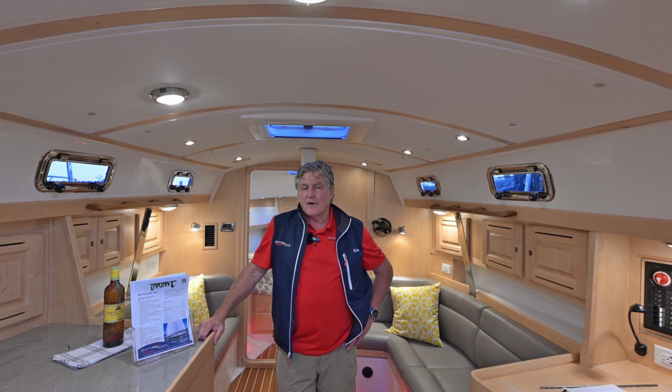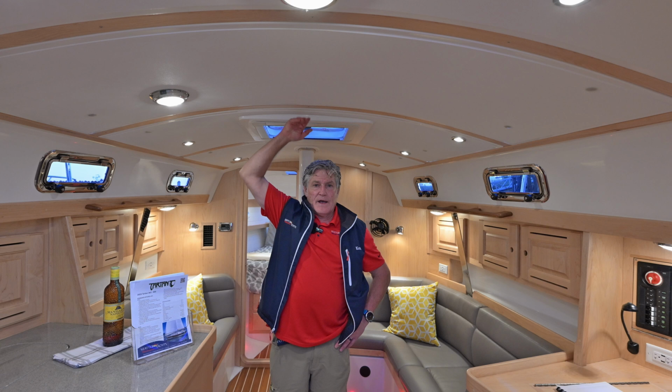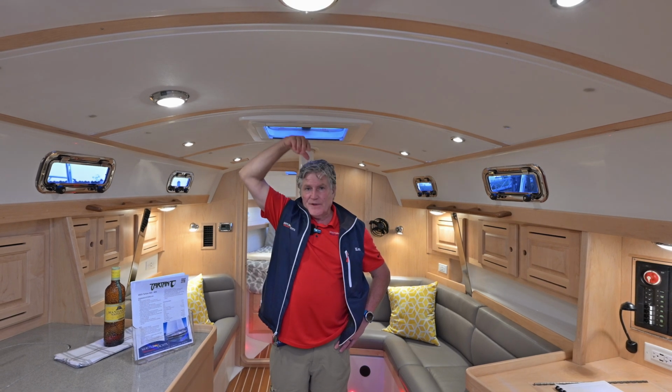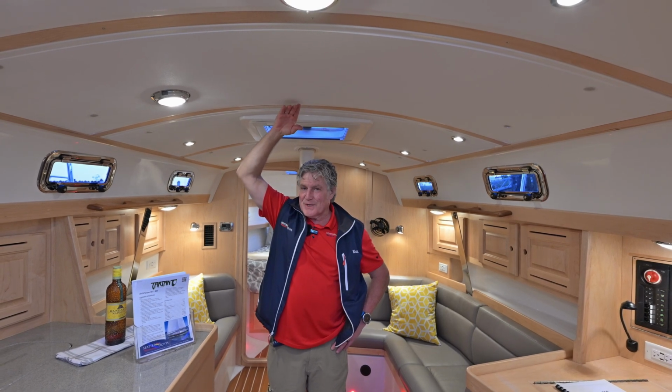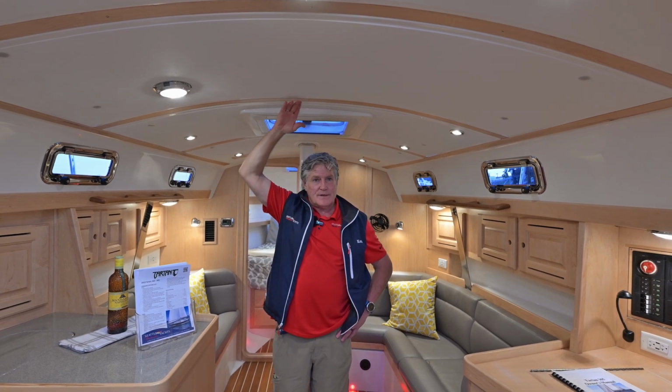Welcome to down below, the interior of this Tartan 365. A couple immediately noticeable points. Number one, headroom. I'm not super tall, but there's a lot of people I've met that are really tall sailors, and the very first thing they reject on a boat is they have no ability to stand in the boat.